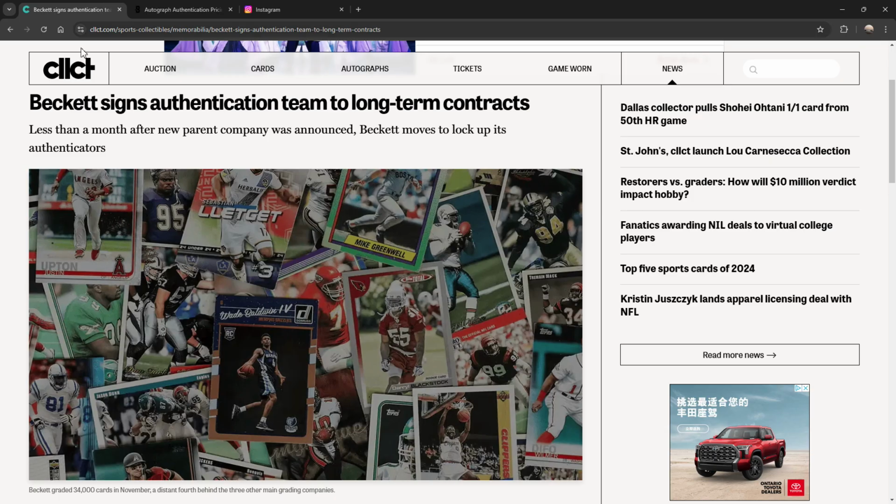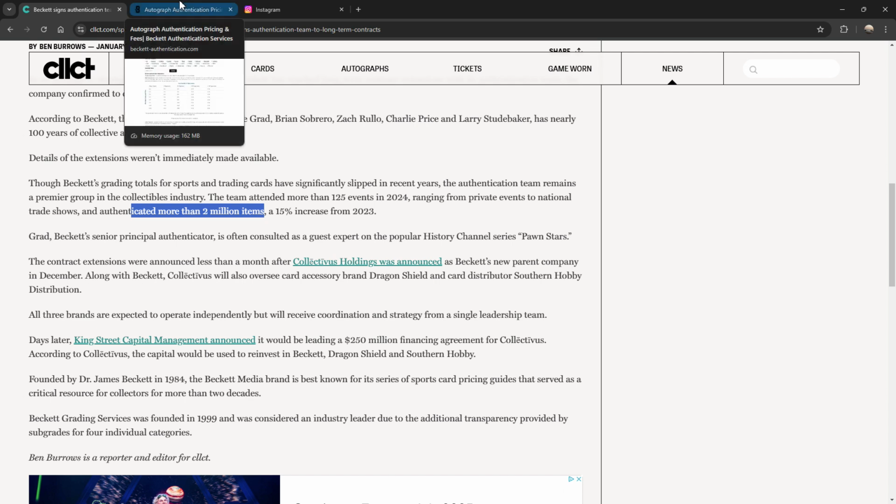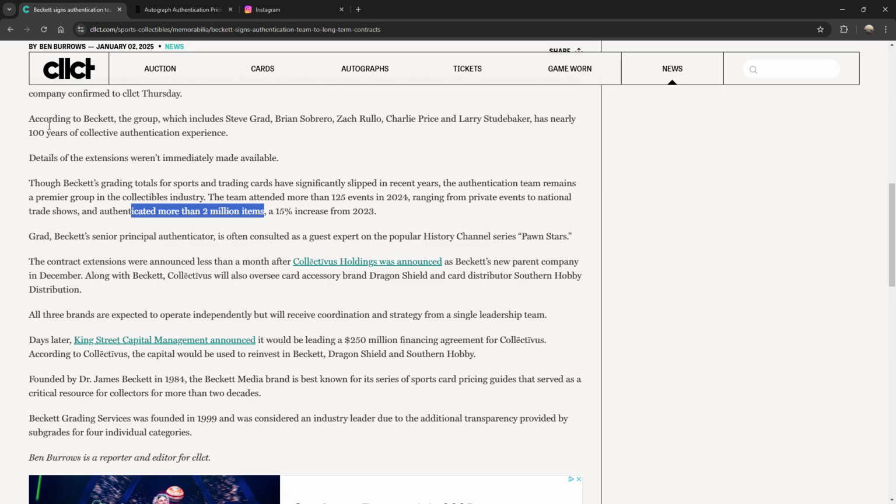And if we look at this Collect article, it does say here that they authenticated more than 2 million items. So some quick math on that. 2 million, let's just go with 2 million. I don't know what the actual number is, but 2 million times 30 to $40, that's 60 to $80 million in revenue that they're generating from the authentication team. And so it makes a lot of sense why they want to lock these guys up.